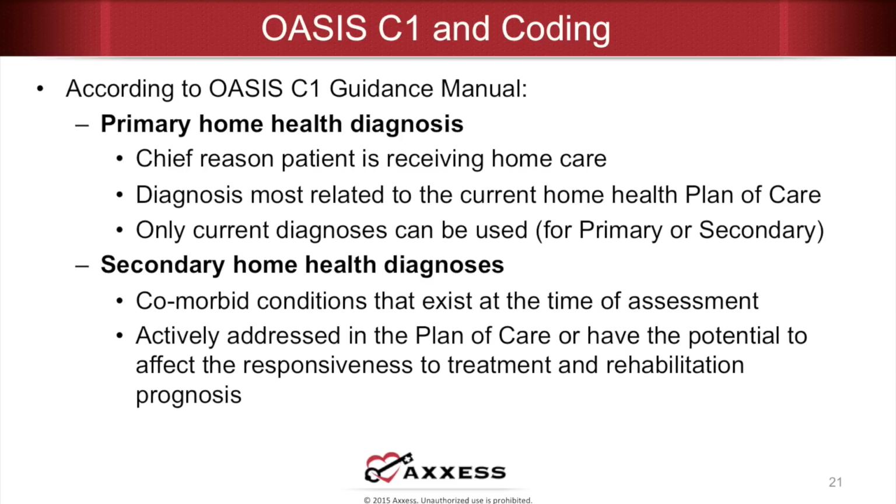According to the OASIS C1 guidance manual, the primary home health diagnosis, that one that you're going to put in M1021A, is the chief reason the patient is receiving home care.